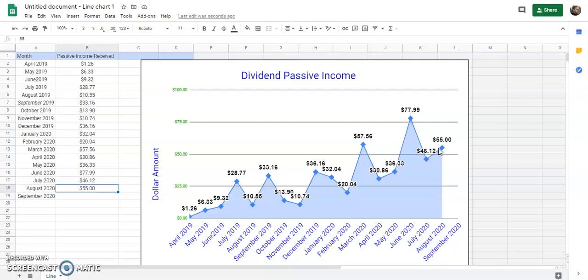As you can see right here, August 2019, we received $10.55. So $10 to $55, that's over a 500% gain right there, 5x my investment or profit. So I guess it's already doing wonders just compared to last year.